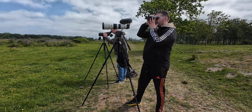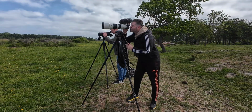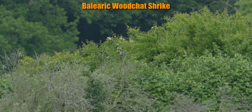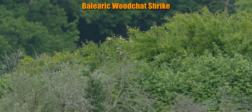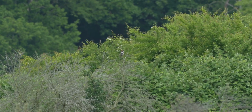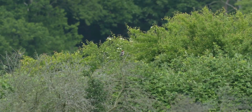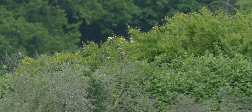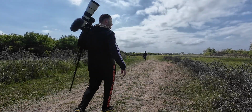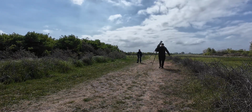After a long walk, I met a fellow birder who already had the woodchat shrike in view. The distance was still quite large, but I decided to film it anyway, just in case. From afar, this striking bird is easy to recognize. Bold black and white markings and of course that unmistakable reddish crown. Its color pattern is surprisingly reminiscent of a great spotted woodpecker, and like most shrikes, it often perches atop bushes, scanning the ground for prey. After a few clips, I moved on, hoping to find a better angle from the other side of the reserve.